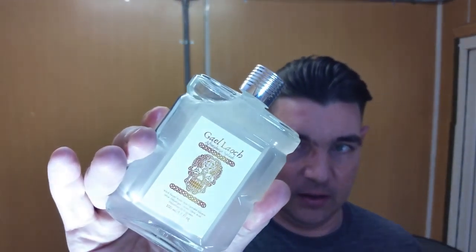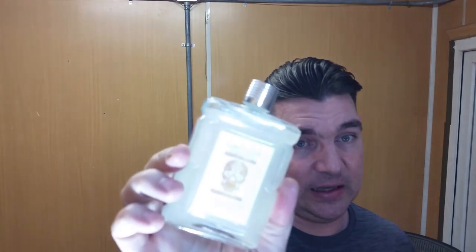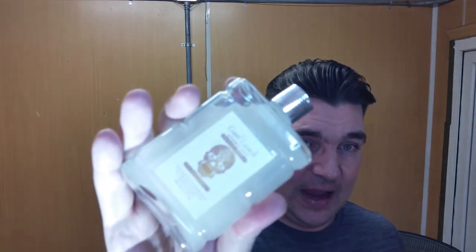We're going to be following the shave up with the Gael Loach aftershave splash. This is the non-alcohol version, so they have three different aftershave treatments. Actually, I should say they have five or six. So they have the non-alcohol splash, and this comes in both mentholated and non-mentholated. I purchased the mentholated version, so the soap also comes in mentholated, non-mentholated versions. I got the non-mentholated soap, the mentholated aftershave splash, non-alcoholic version.